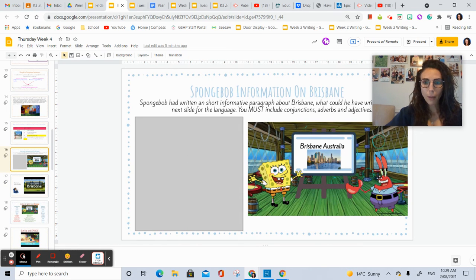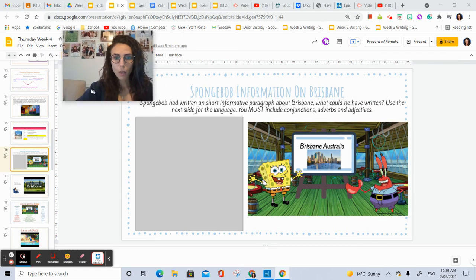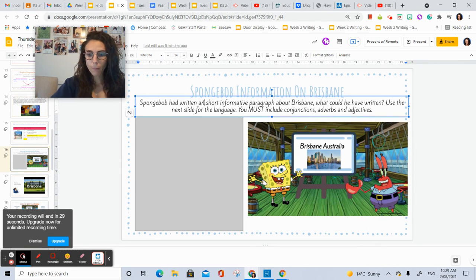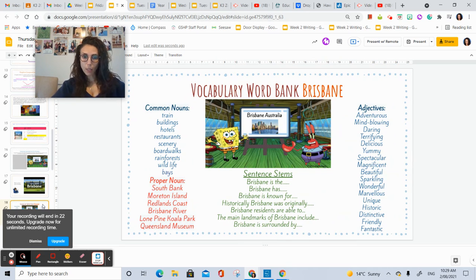So what you need to write about today, it says that SpongeBob had written a short, informative paragraph about Brisbane. What could he have written? Now he's presenting to Mr. Krabs about Brisbane. On this slide here, you'll see I have a lot of common nouns for you, some proper nouns of specific places in Brisbane. You have your sentence stems that are similar to the Sydney ones because you can use similar ideas there, and your adjectives.